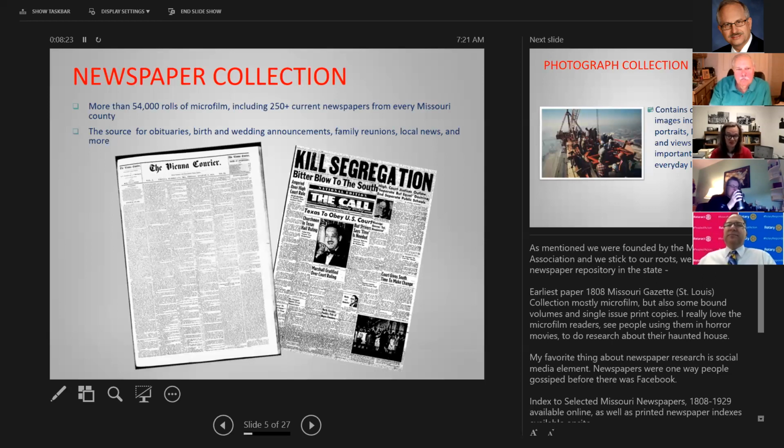And the index to the newspaper collection is available online. So if you find a title that interests you, you can request to have the microfilm sent to any of our 6 research centers, or request to view them off-site through interlibrary loan.